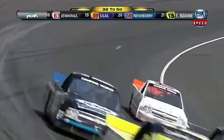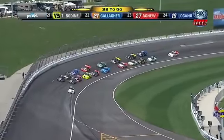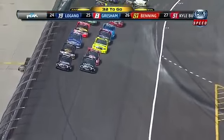Now this racetrack's been in the same place. It's been sitting right here. It just looks a little different. Kansas, it's still called Kansas Speedway, right? It is. This is going to be good, guys.